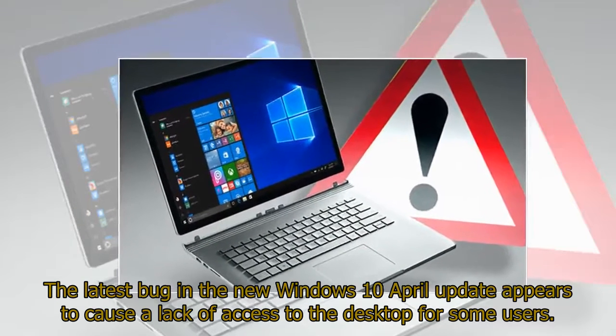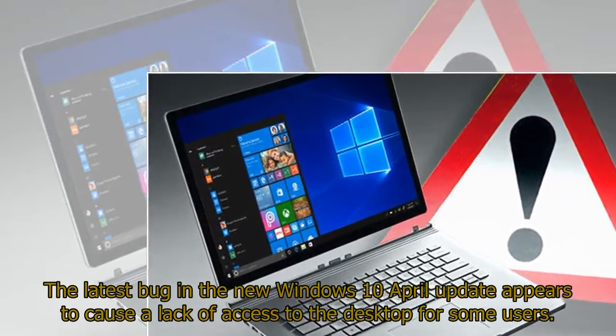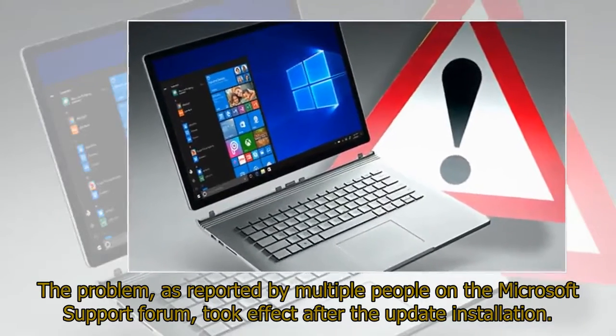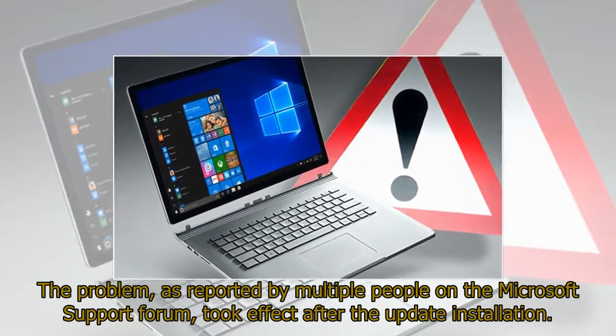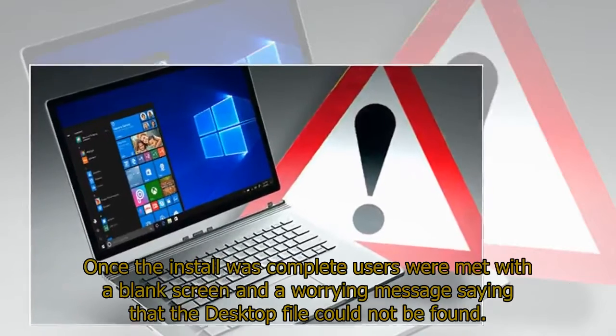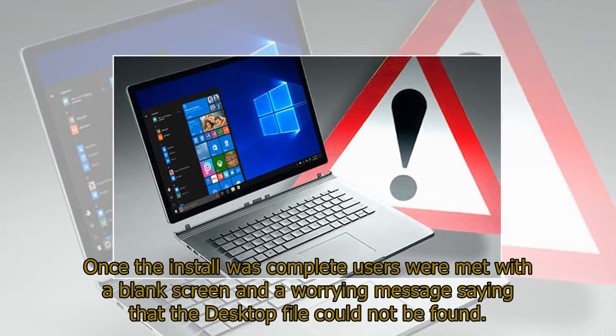The latest bug in the new Windows April 10th update appears to cause a lack of access to the desktop for some users. The problem, as reported by multiple people on the Microsoft support forum, took effect after the update installation. Once the install was complete, users were met with a blank screen and a worrying message saying that the desktop file could not be found.